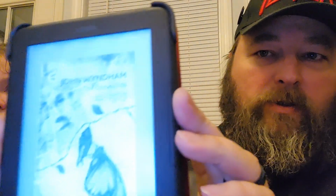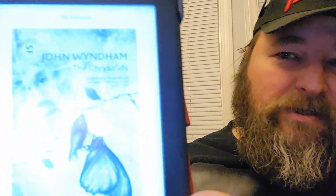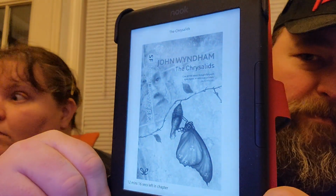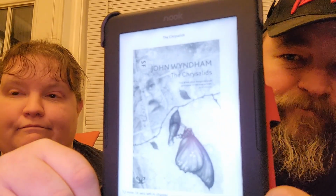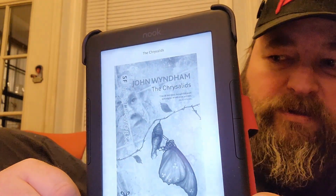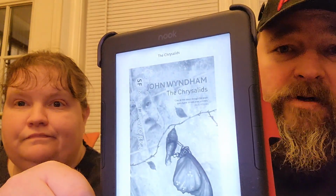Here's the book we read together. It's The Chrysalids by John Wyndham. Let me get to the cover. I forget this has page turn buttons. My Kindle doesn't have it, but this is the Science Fiction Masterworks edition, and I love these SF Masterworks. They're so cool. It's got a great introduction, a very cool edition of this book. It was just over 200 pages, 220 pages or so.